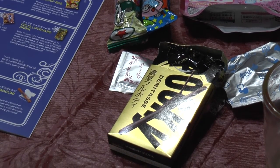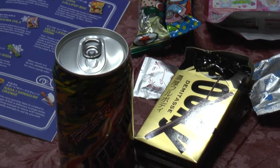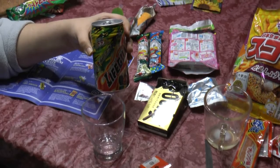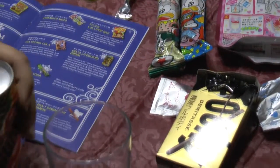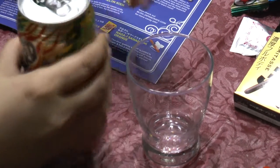All right, so that's pretty much it. I want to try the soda. Oh, okay, yeah. Be brave. This is the Super Life drink. So it's honey and royal jelly. And it's carbonated? I guess so. Oh, boy. All right, don't pour too much.